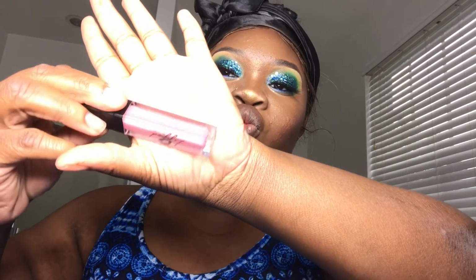For my lips, I'm starting off with my Nika K lip pencil in the color Dark Brown. And on the inside, I am going with my Lip by Schmoney in the shade 022. Y'all, this shade is the bomb. I use this lip combo with every look. And this completes the look.